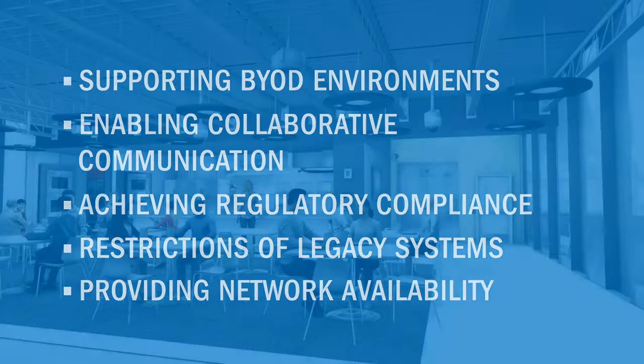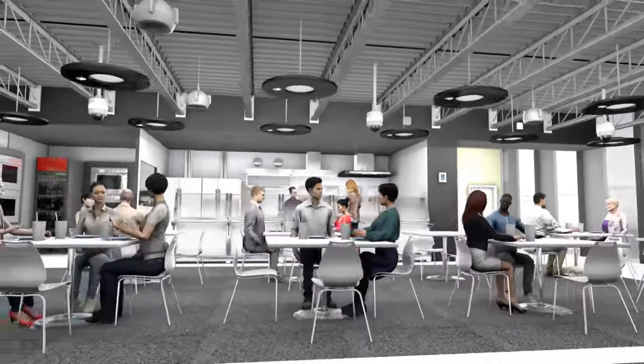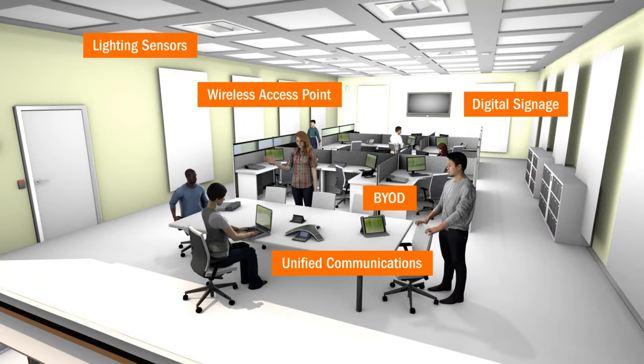Workforce productivity can be achieved through network accessibility, scalable growth, unified communication, and multimedia engagement methods. Utilizing in-building cellular coverage such as DAS and small cell technology, seamless Wi-Fi connectivity, collaborative AV solutions, and communication through digital signage.